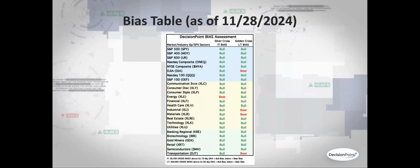Before we look at the chart, I do want to tell you, in the decision point alert, we actually include a bias assessment table. We don't figure out the bias just for the major indexes. We cover it for all of the sectors and select industry groups. And we will tell you if the silver cross is above its moving average, that's a bull. If it's below its moving average, it's a bear bias. And the golden cross index, same idea. You can see right now, the Dow Jones still has a long-term bearish bias on the golden cross.